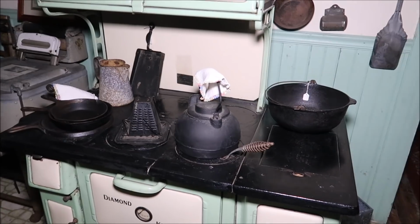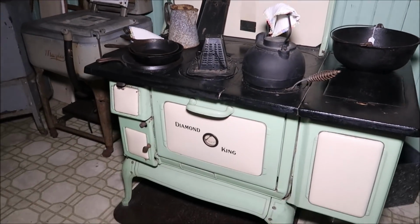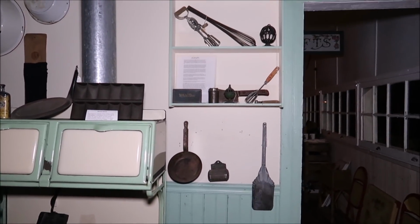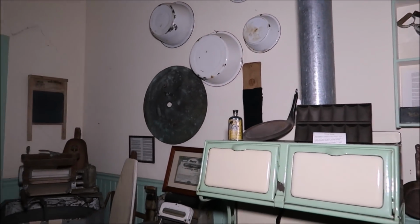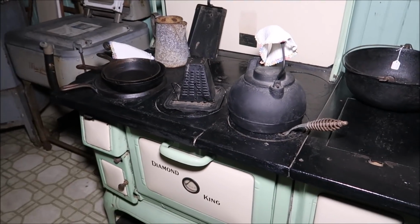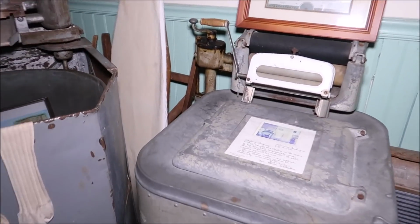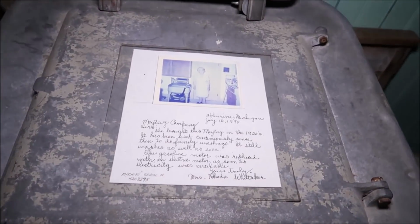Now, this was the stove, guys. It's a stove. Can you imagine cooking like this? Wow. Bet you a lot of good food was cooked on that stove. This looks like another Wringer Washer. It is a Wringer Washer.